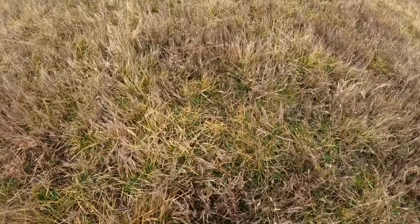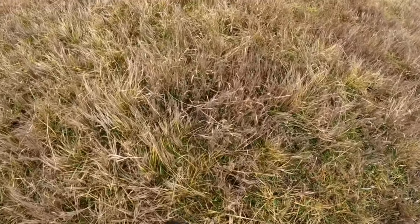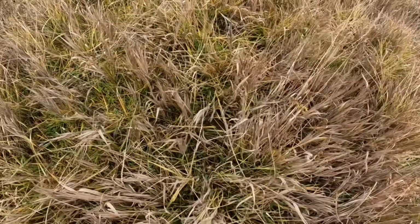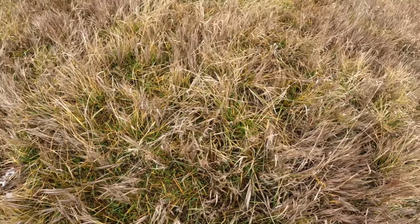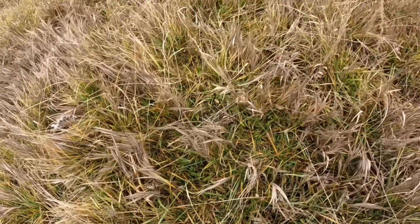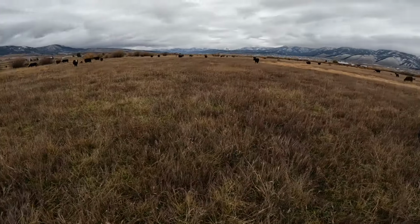Just wanna stop and show you some of the green that's still in here though. Especially in this little section here, you brush past some of this old dead grass and there's a decent amount of green grass down there, and it's still, I'd say, 6-7 inches tall. So I think there should be plenty of feed in here, at least until we get back.